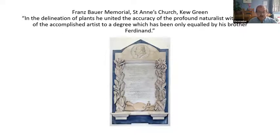Sadly, no known portrait of Ferdinand exists, somewhat surprising given his siblings were all artists, and unlike Franz, he has no memorial, though he does get mentioned on Franz's memorial as being the only artist who could equal his brother. The memorial to Franz reads, "In the delineation of plants, he united the accuracy of the profound naturalist with the skill of the accomplished artist to a degree which has only been equaled by his brother, Ferdinand."